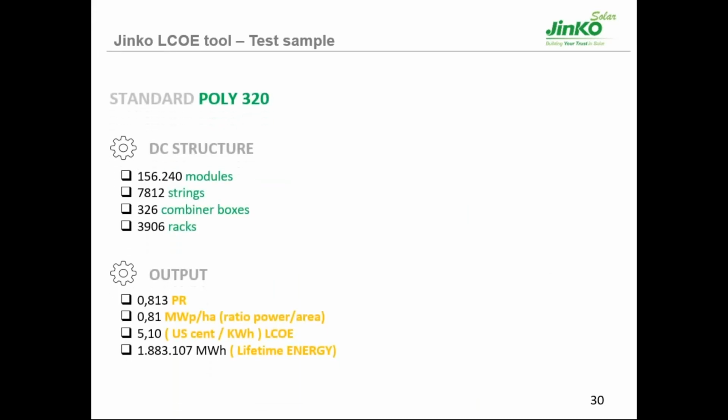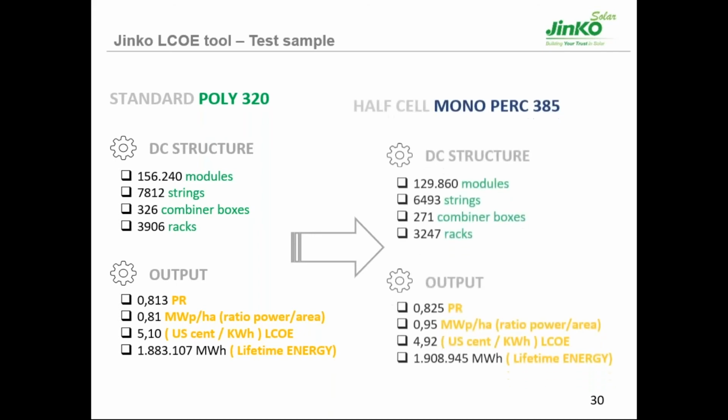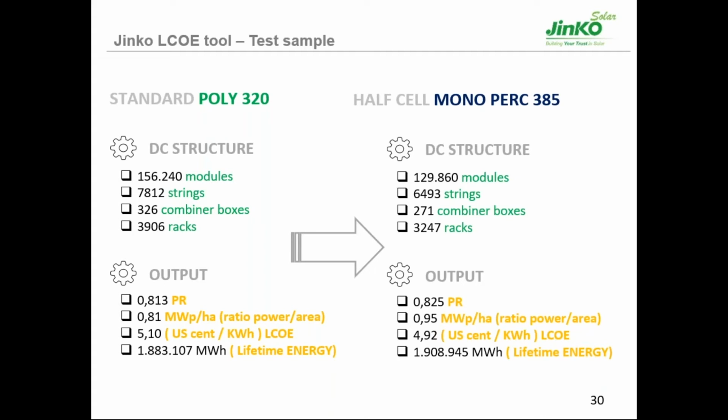Then, just to show you the material numbers of the comparison. This is the first simulation where we have the DC structure with a number of modules, string combiner boxes, and an output. Let's compare now with the half cell Mono-PERC 385. You can see that on one side we have 7,812 strings. In the other case, we have 6,493 strings, which is a huge difference. DC combiner boxes, 326 against 271. Racks, we're going to install 700 racks less, which is a huge area. And the output is still better. We have a better lifetime energy. We have a better LCOE, and we have a better performance ratio.